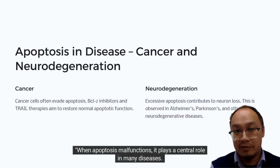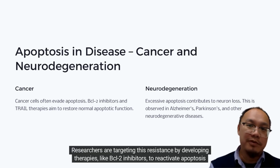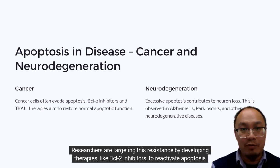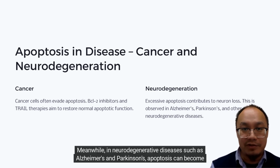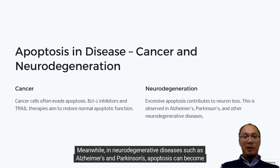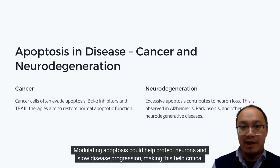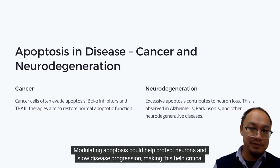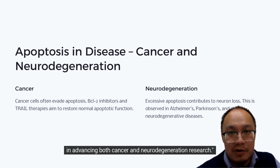When apoptosis malfunctions, it plays a central role in many diseases. In cancer, for example, cells evade apoptosis, allowing unchecked growth and resistance to standard therapies. Researchers are targeting this resistance by developing therapies like BCL2 inhibitors to reactivate apoptosis in tumors. Meanwhile, in neurodegenerative diseases such as Alzheimer's and Parkinson's, apoptosis can become overactive, causing excessive neuron death. Modulating apoptosis could help protect neurons and slow disease progression, making this field critical in advancing both cancer and neurodegeneration research.